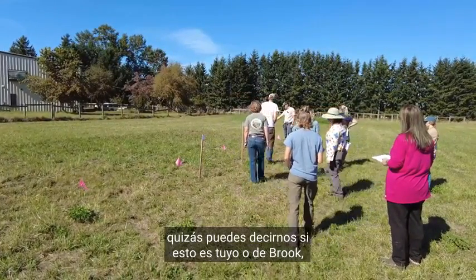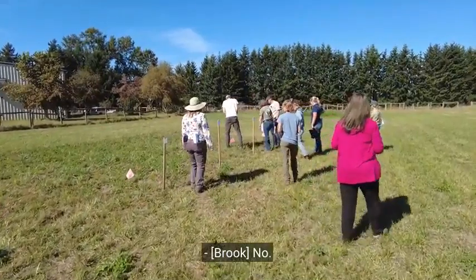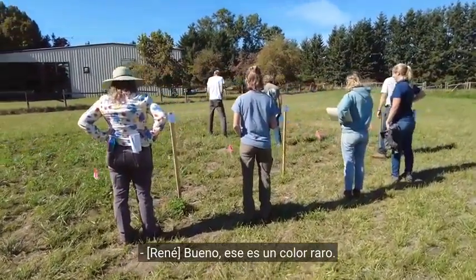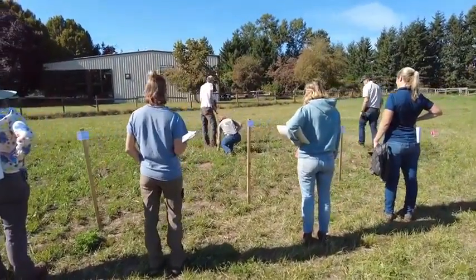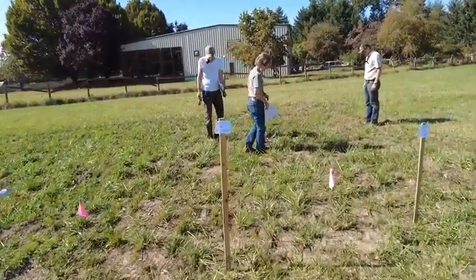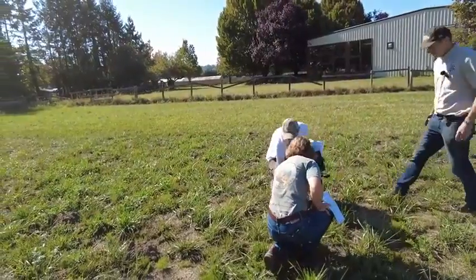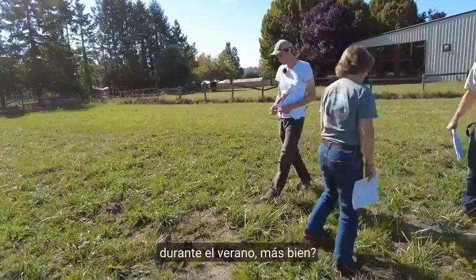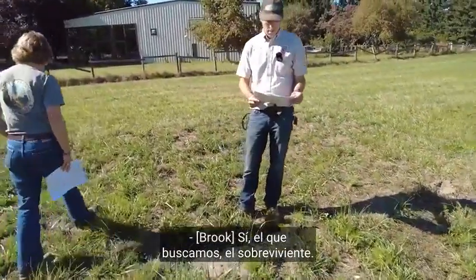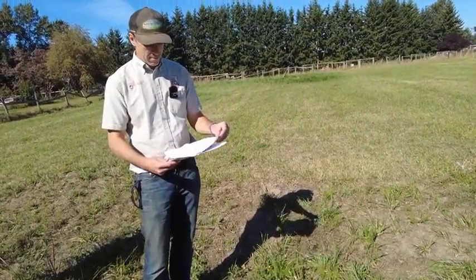And then this, I don't know, Renee, maybe you can tell us, or Brooke, is that the bird's foot? No. Not convinced. It's got kind of pointy, egg-shaped leaves. A little bit of hairy vetch here. That might be one. Yeah, no irrigation. Yep. The survivor. It's the only one that germinated. Oh, there you go.